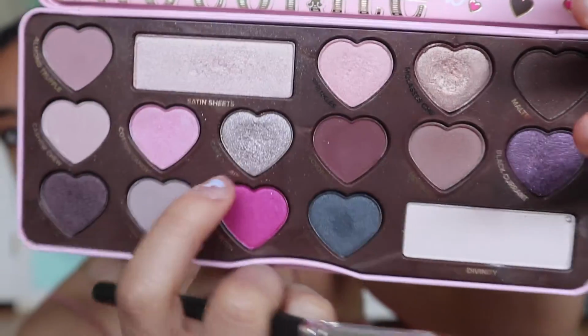Third, press Cafe Au Lait onto inner lid and smudge onto lower lash line. I do not know how to pronounce that, I'm so sorry. The silvery shade right there.